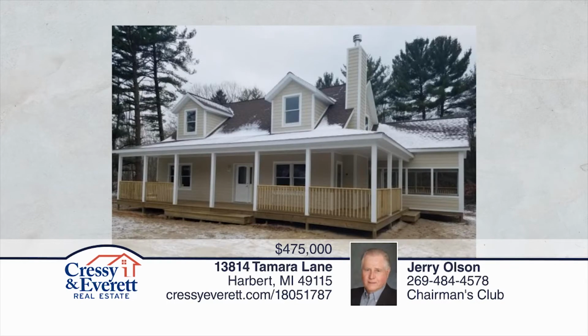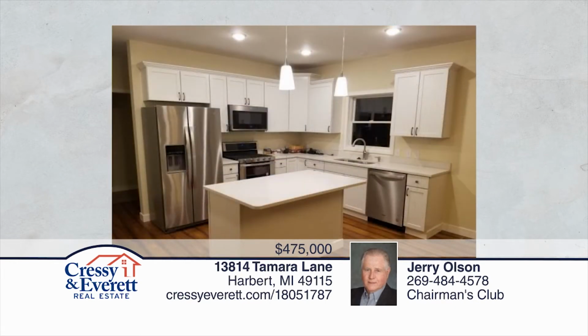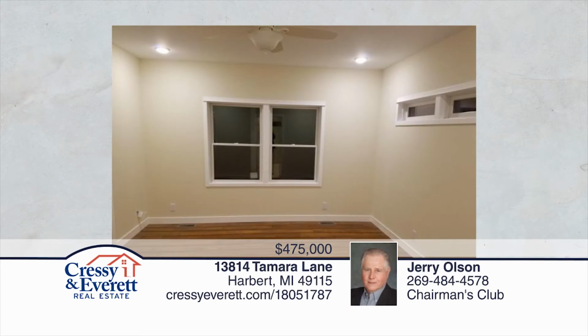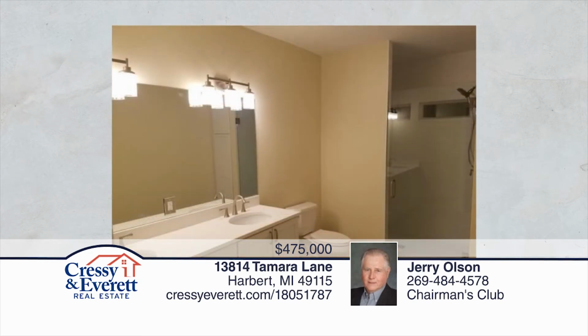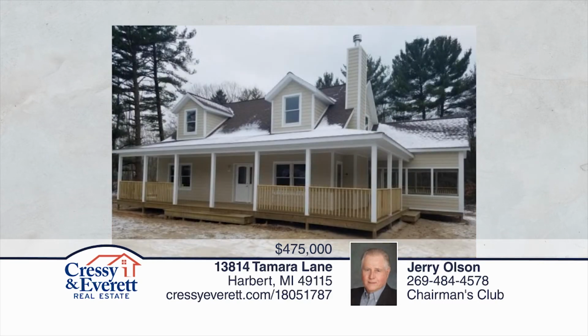You don't want to miss this new construction in Watson Woods Association, where you can walk or ride your bike to Lake Michigan, Louisa's Cafe, or the Harbert Swedish Bakery. This home offers lots of decks and a screened porch. The open floor plan lends itself to great entertaining possibilities. Schedule your private tour with Jerry Olson.